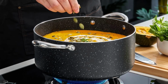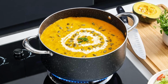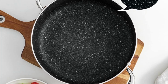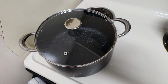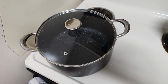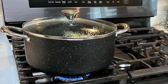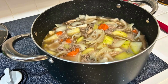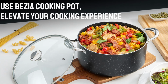Compatibility across all stovetops. Whether you're using a gas, electric, halogen, ceramic, or induction stovetop, this pot is designed to work seamlessly on all types of cooking surfaces. Oven-safe and versatile. The ability to use the Bezia pot in the oven expands your cooking options and lets you prepare a wider range of dishes with ease. Shatterproof glass lid. The perforated design of the lid allows for moisture release while keeping the flavors intact, offering more control over your cooking process.